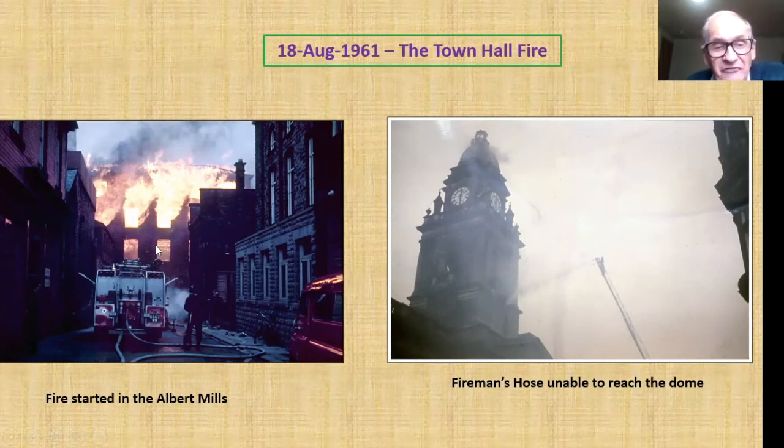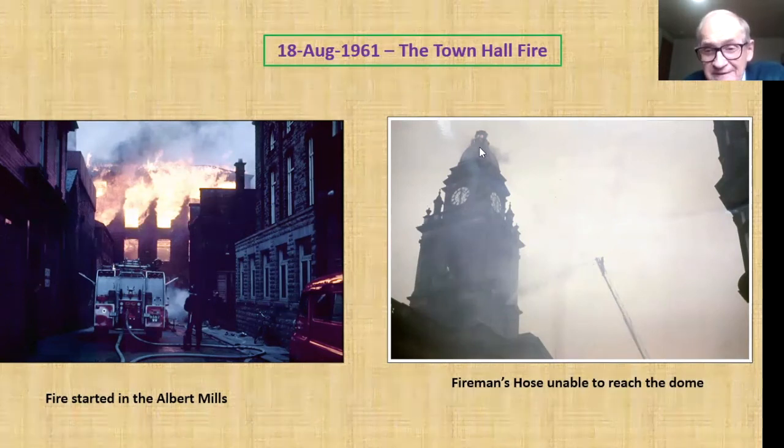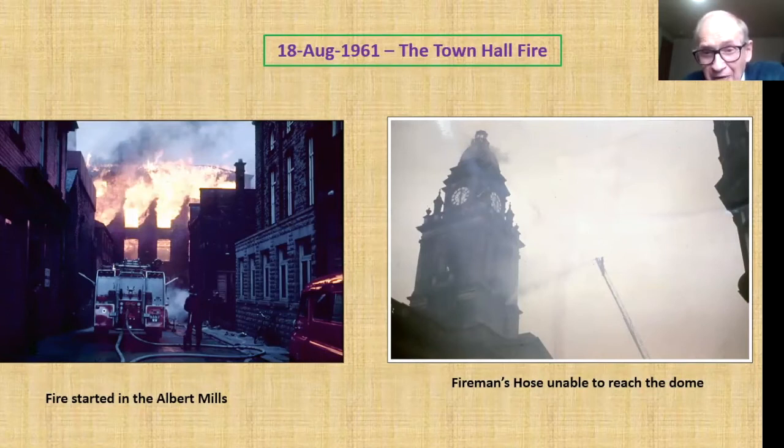Some rags caught fire. The sparks came over from the fire and caught the dome of the town hall and set it on fire. The trouble is, as I said, it's 160 feet high, and the firemen couldn't get enough water pressure to actually put it on that dome. They were able to saturate this area here, and it's a darn good job they did, because the bells, which were very, very heavy, remained stable.